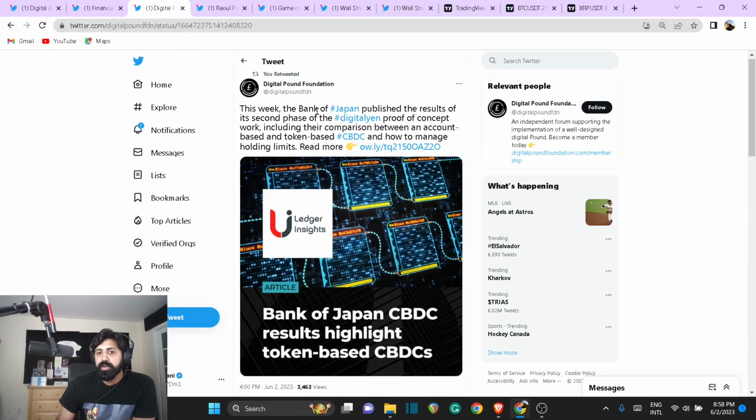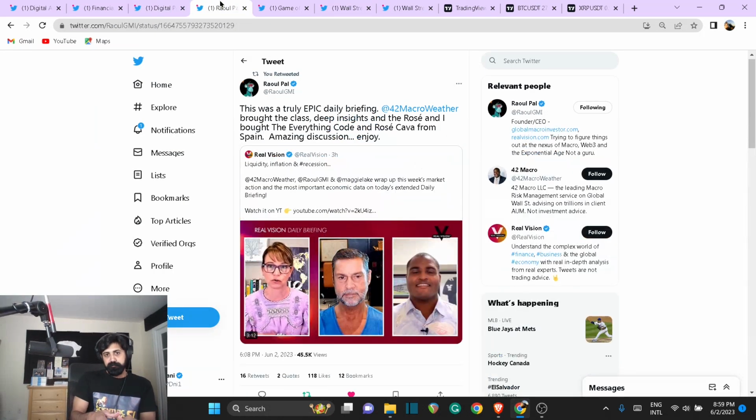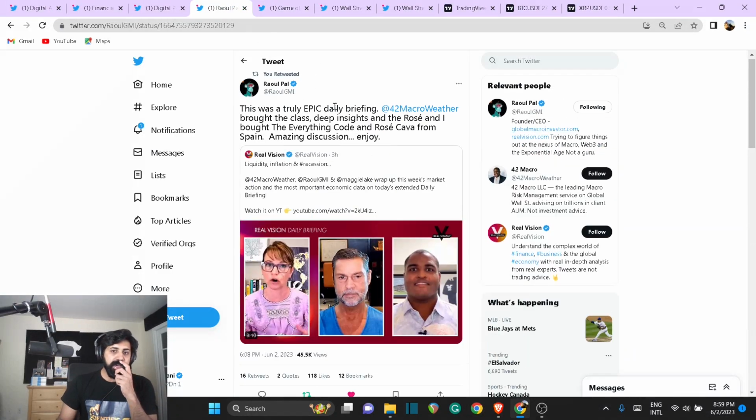Now, the Digital Pound Foundation highlights that this week, the Bank of Japan published the results of its second phase. So the CBDC plot is coming here. We've been talking about the central bank digital currency era coming for some time. And right now, we are observing that they are edging closer to that tipping point where a lot of different countries are providing you with the opportunity to use CBDCs. Just pilot programs, agreed.